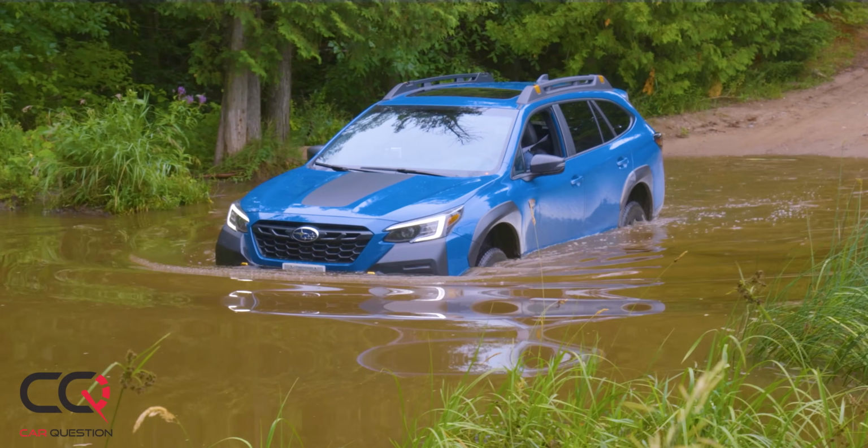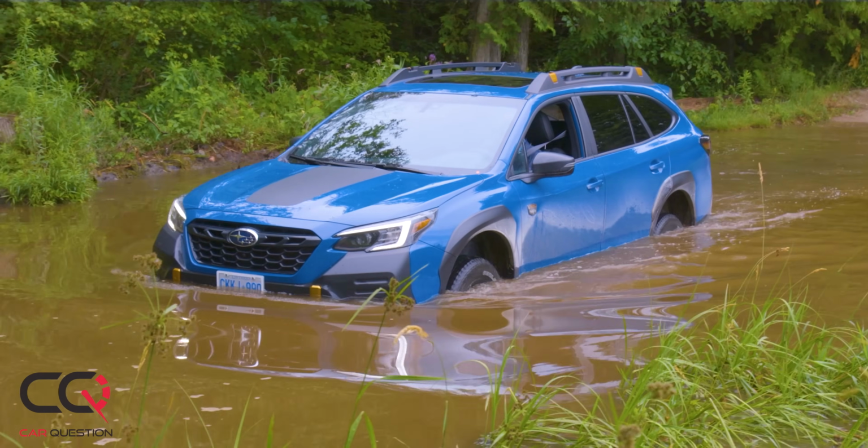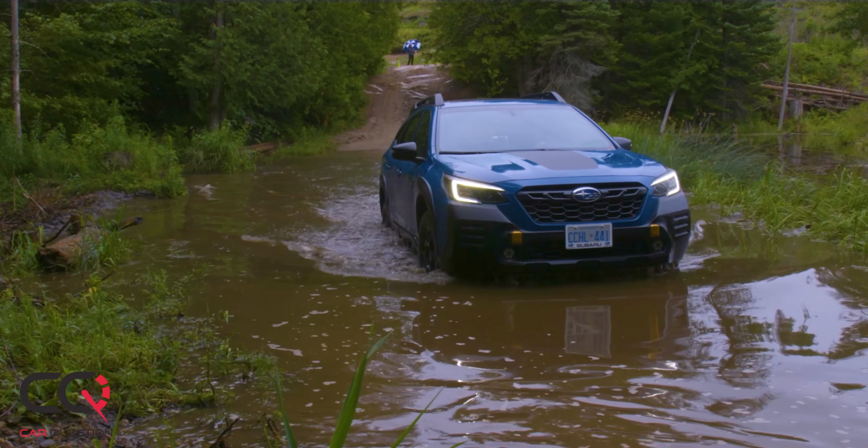So let's talk about off-road, because this is the thing that you want to know. What's going to happen when you send an Outback onto those kinds of dirt roads? Well, it sure can handle itself. It was really impressive.